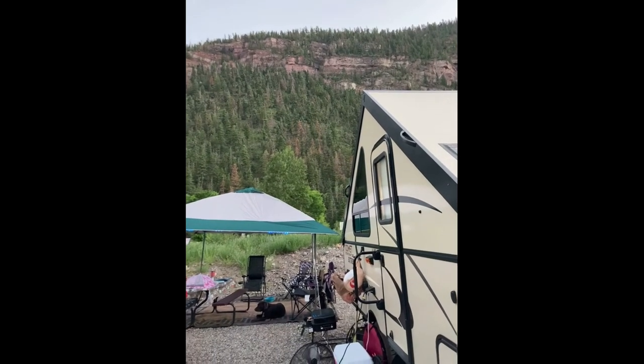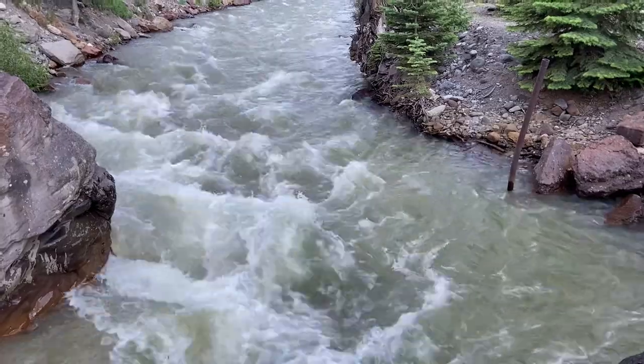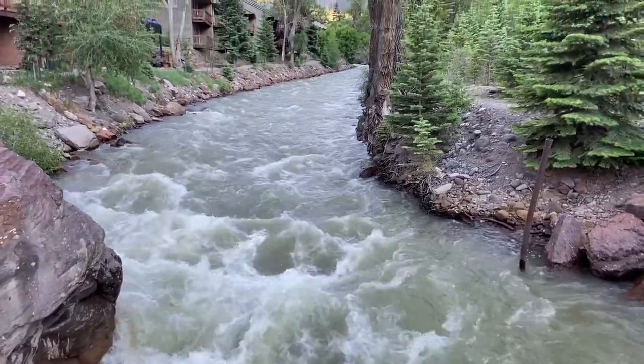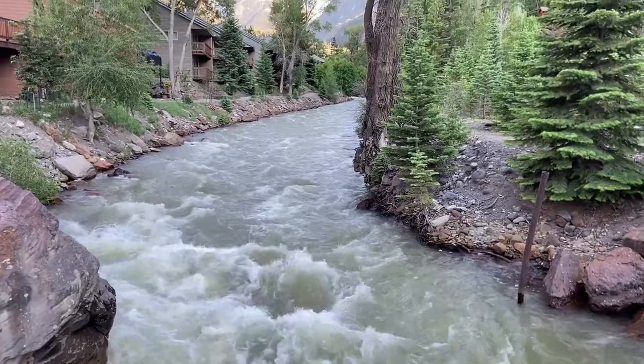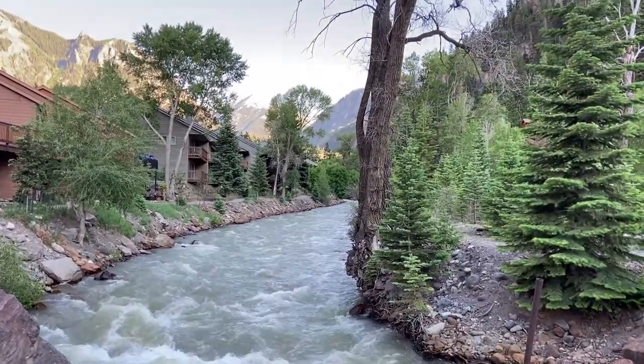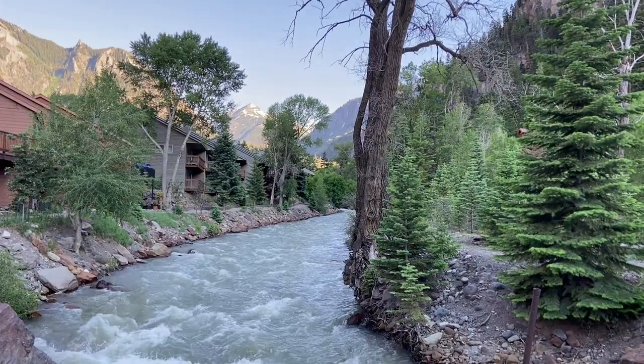After a long day of driving and detours, we set up camp for the next 6 nights at Ouray Riverside Resort. We were immediately rewarded with breathtaking views of canyon walls, waterfalls, the river, and Mount Sneffels, all visible right from our premium extra-wide riverfront site.